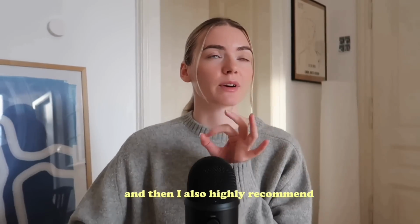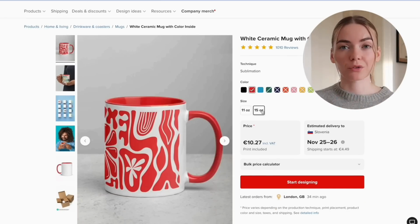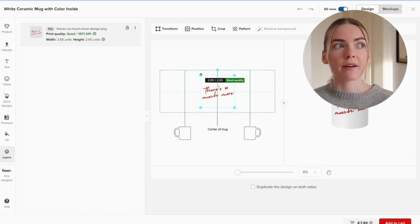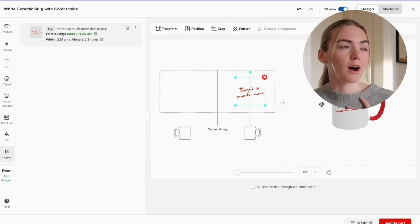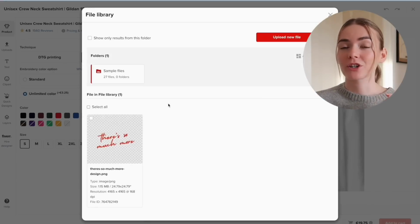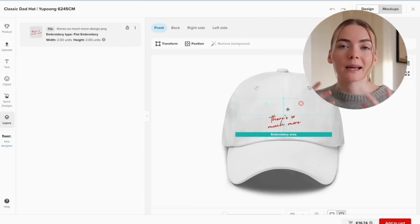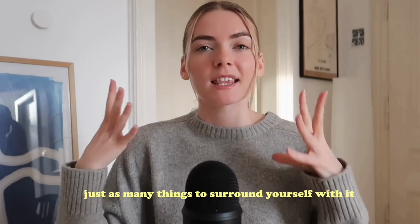And then I also highly recommend just surrounding yourself with even more reminders. So obviously the vision board, amazing, but also you could choose a little quote or something that really speaks to what you want to create, and then put it everywhere. Like, put it on your mug, put it on your phone case, create a cute little design. You can do a sweatshirt embroidered design of it on Printful. You can even put your actual vision board on a mug or something, just as many things to surround yourself with it. And obviously, as I've been saying, Printful is really, really amazing for that.